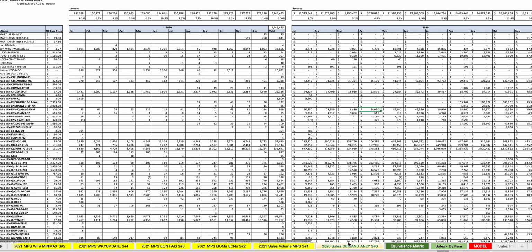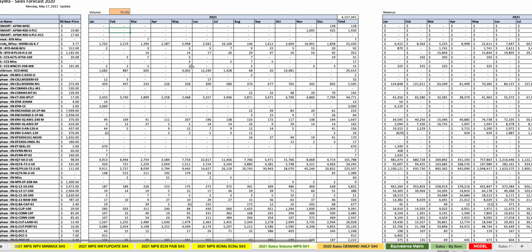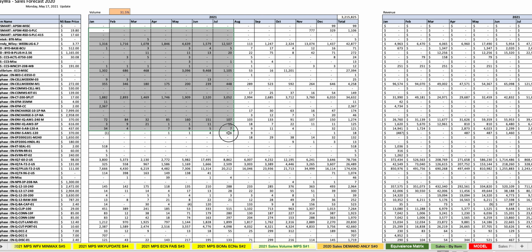So once we have completed this sales plan, again, what we care about is the volume and quantities, so we can create what I call the procurement plan. That goes hand in hand, and I think at some point you will have to be transitioning to a full MRP execution.